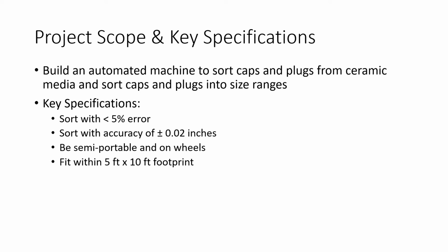DeWys Manufacturing has requested that an automated sorting machine be designed and built to sort silicone caps and plugs from the ceramic media and sort the caps and plugs into size ranges. Some key specifications on this project: the machine had to sort with a less than 5% error, sort with an accuracy of plus or minus 0.02 inches. It had to be semi-portable and on wheels, and had to fit within a 5-foot by 10-foot footprint.